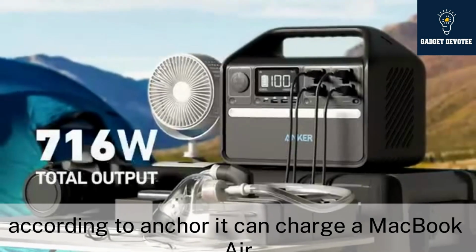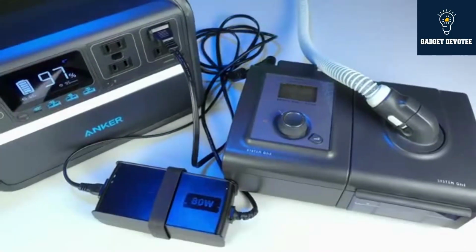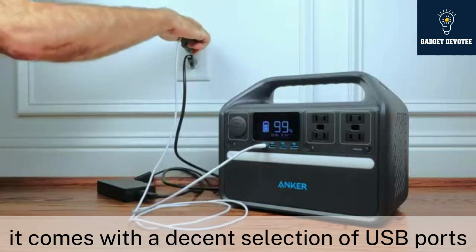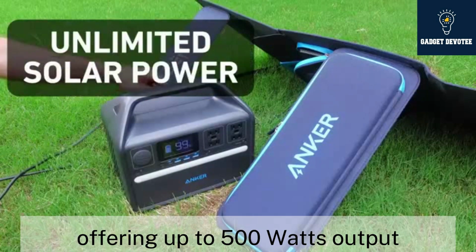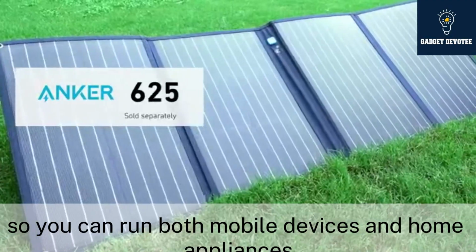According to Anker, it can charge a MacBook Air more than 8 times from a single charge, power a fan for 9 hours, and run a fridge for 8.5 hours. It comes with a decent selection of USB ports, as well as wall power outlets, offering up to 500 watts output, so you can run both mobile devices and home appliances.